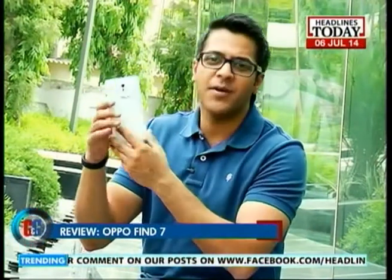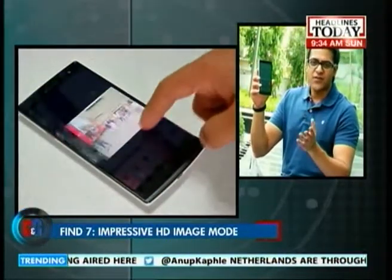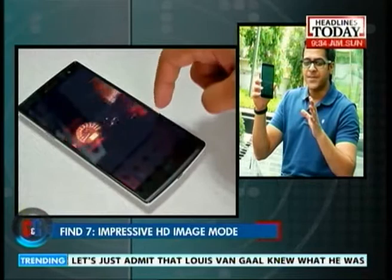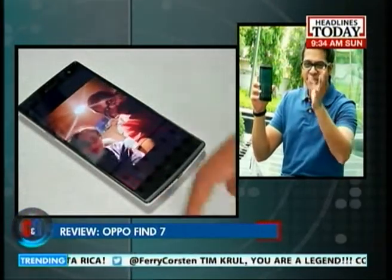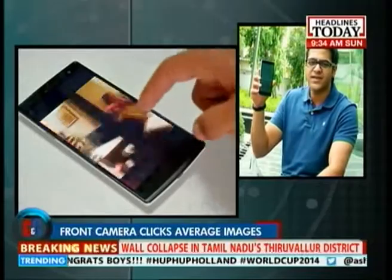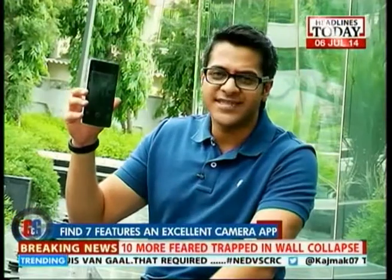But that's not even the best bit about it. The best bit about the Oppo Find 7 is that it's got an Ultra HD mode to it. You shoot an image, wait for about 5 seconds for the image to process, and you get 50 megapixels of detailed imaging. That's a smart trick done by Oppo over here. What they do in those 5 seconds is that they stitch 10 images together and give you that finesse, that detail with the camera, with the existing 13 megapixel camera on this one. It also has a front facing camera for selfies, but that's just about average. The camera app is also very neat and simple with various scene and image selection modes to edit and post-process as well.